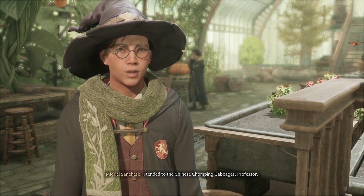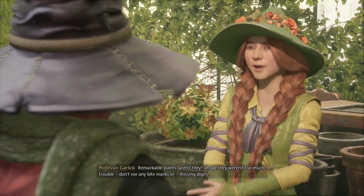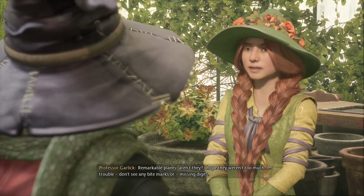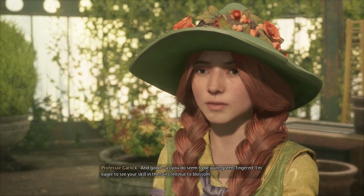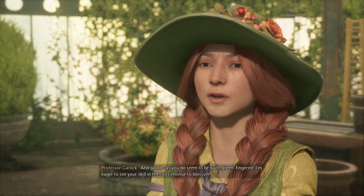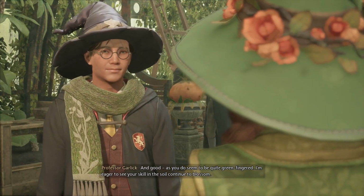I tended to the Chinese chomping cabbages, Professor. Remarkable plants, aren't they? I hope they weren't too much trouble. Oh, don't see any bite marks or missing digits. And good, as you do seem to be quite green-fingered. Oh, I'm eager to see your skill in the soil continue to blossom.